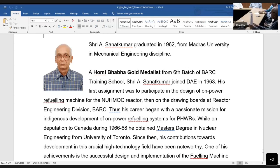And with this indigenous development, we have the success story of the PHWR program. This online refueling is very important for our fueling machines, and particularly this 900 plus day performance, which is a world record and has been achieved in many of the Indian PHWR power plants. Additional features are that this fueling machine has a lot of innovative ideas that came into the picture during the rehabilitation also. So that is another aspect.